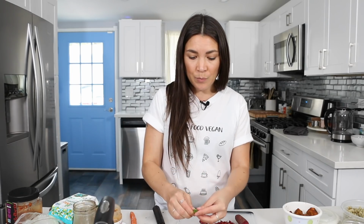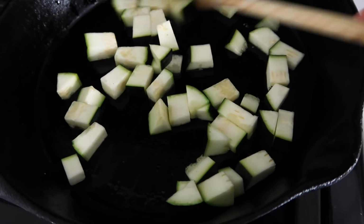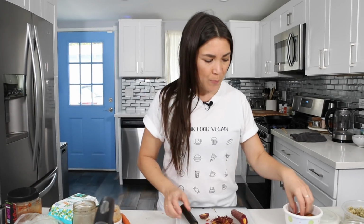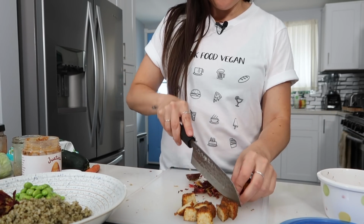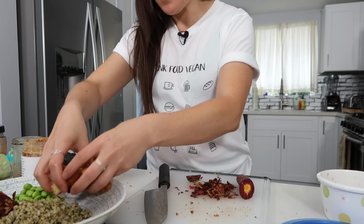Our edamame needs to be de-shelled, so I have to do that by hand. That's gonna take a minute. And then from there, we'll make a sauce. All right, so edamame, carrot, rice. I'm just cutting the tempeh cubes in half. These are from last week's video. I'm just cutting them in half so they're a little more bite size. Cooking the zucchini over there. Put our tempeh here.